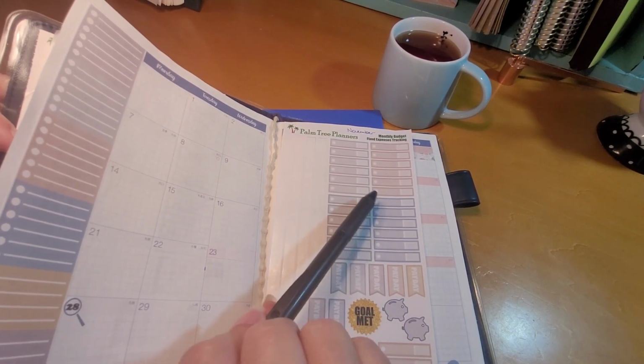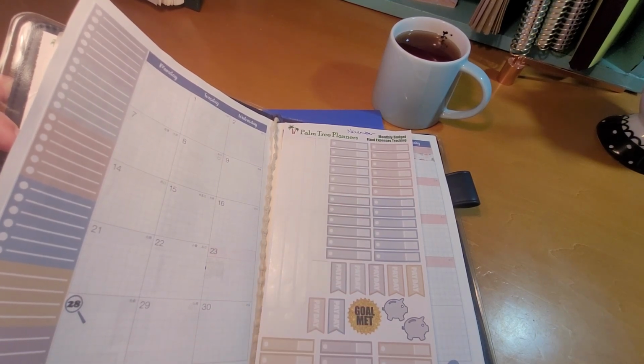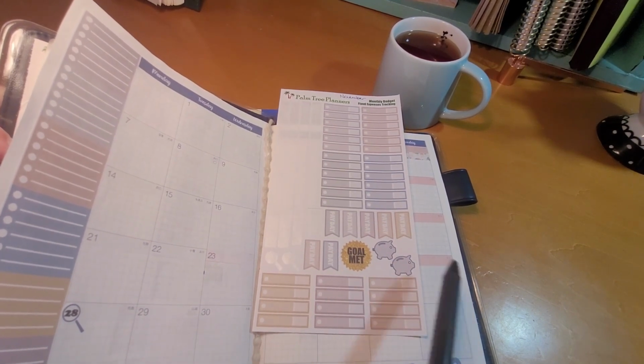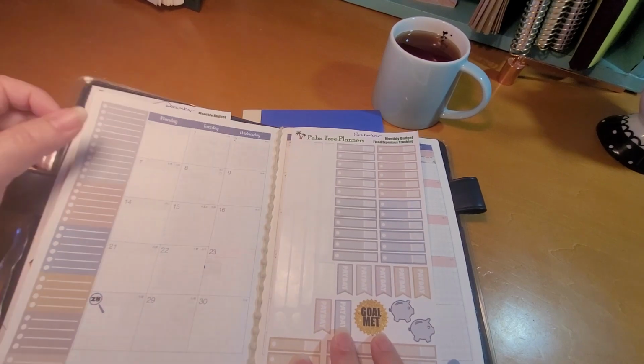Blue is anything that has to do with a credit card or a loan payment. And then these I don't have here, but I included them because I know that there's a lot of people that have a need for more different categories. In any event, that's how my family uses that.